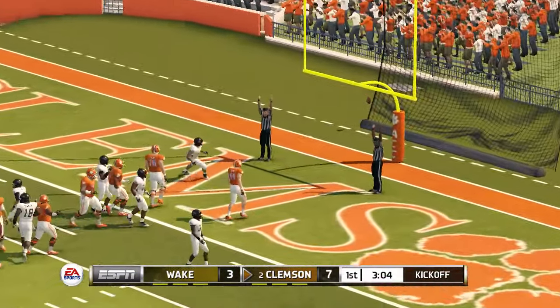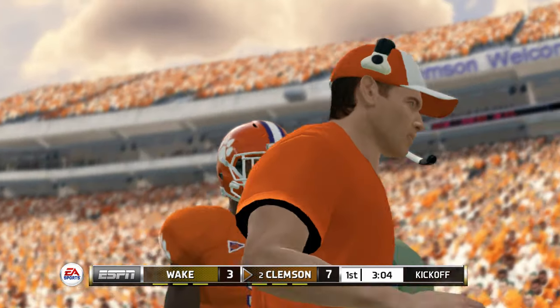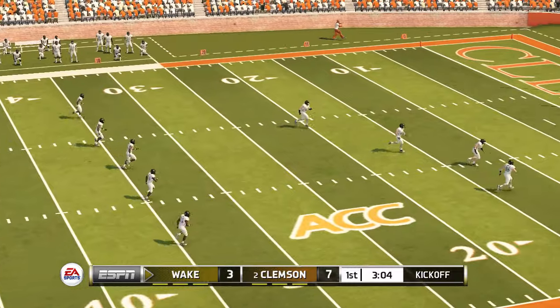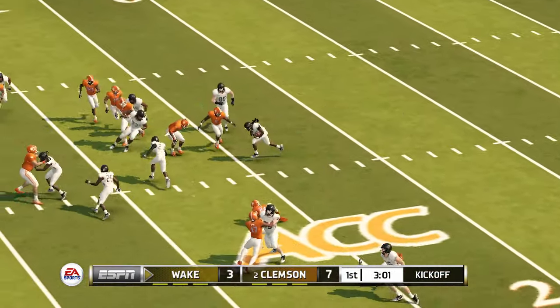Takes the PAT. A five-play, 75-yard drive, and they put up 7 points. Brad, I thought the offense did a really nice job of mixing up the play calling on that drive. I thought the defense was on its heels most of the drive because of the versatility of the offense. So the score now, 7-3.